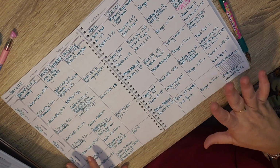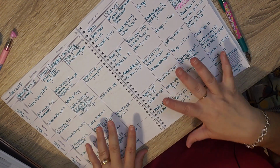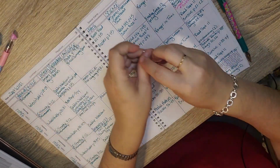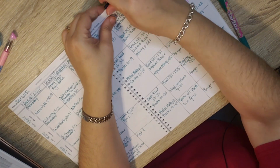Now, the last thing that I have to do, because this is all of our main subjects, the last thing that I have to do is our morning independent work. So let me tell you about what happened today on Monday. I have my handy dandy planner here. So first of all, we did our September 11th.